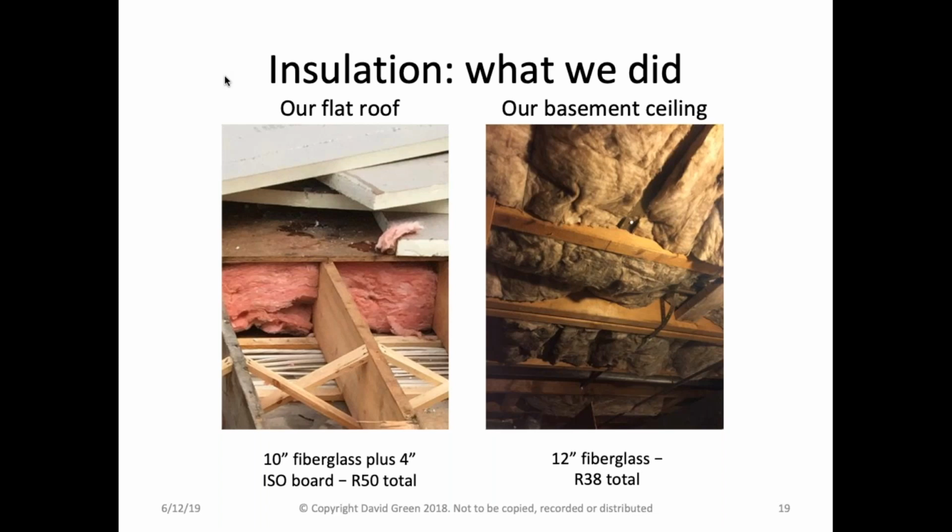And then on the picture on the right, you can see the ceiling of our basement, which I insulated with the fiberglass I just bought from Home Depot and just pushed in between the gaps between the rafters and held it in place with steel wires. Very easy to do and really a very, very good return on investment.